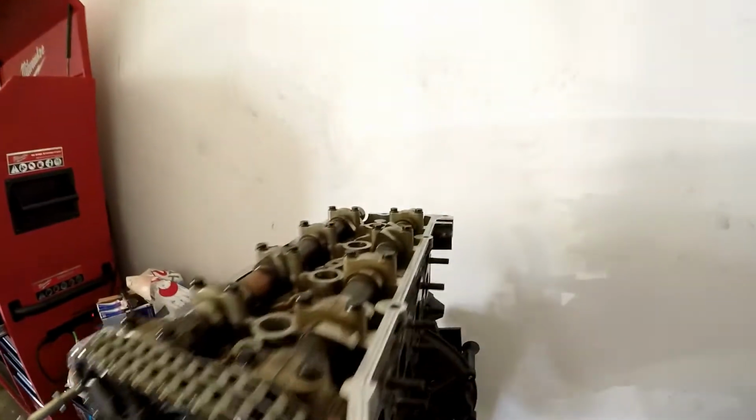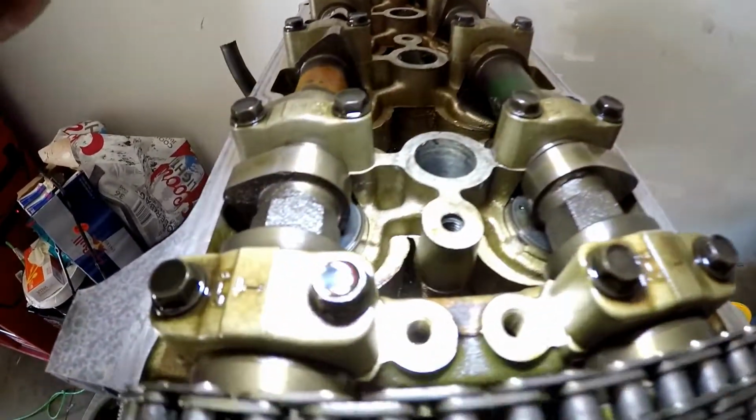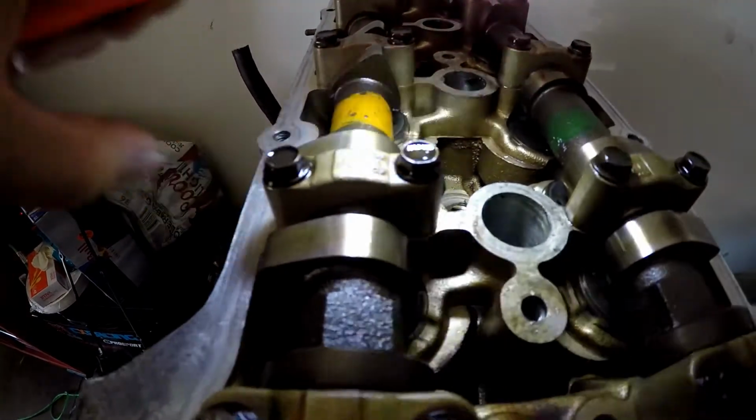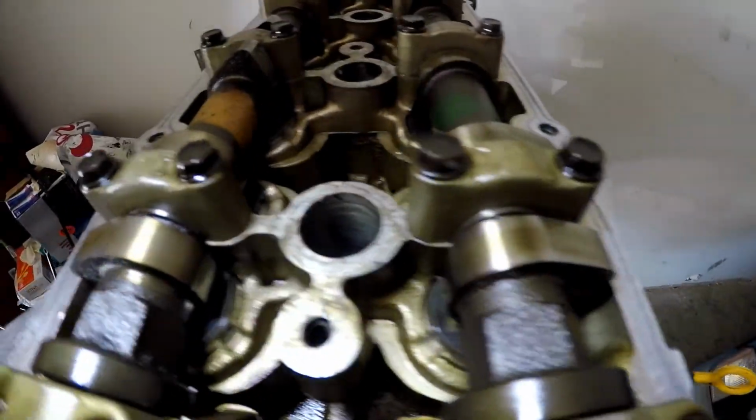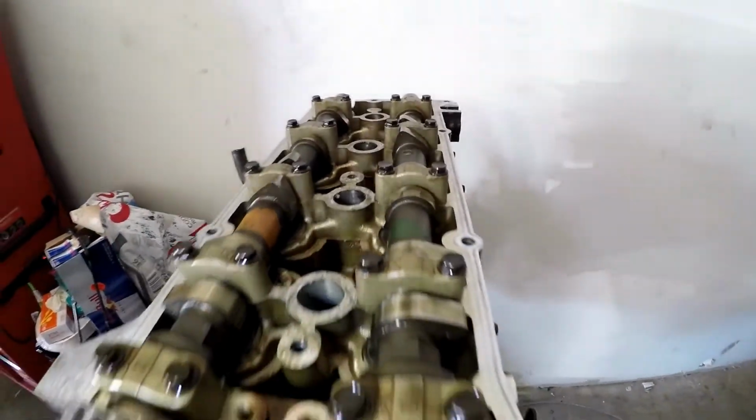And another way to tell, I'm pretty sure, unless I'm wrong, someone correct me, but you see these cam lobes, they're kind of facing opposite each other, so that's cool. And I'm pretty sure that's how you tell top dead center, I think.